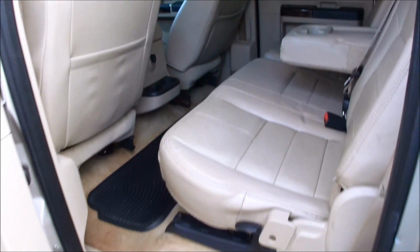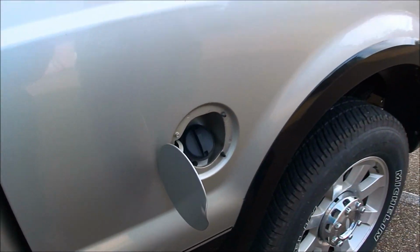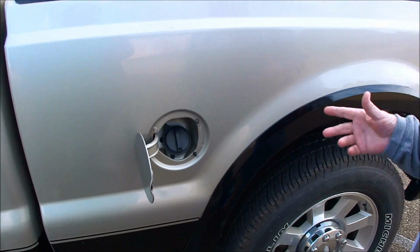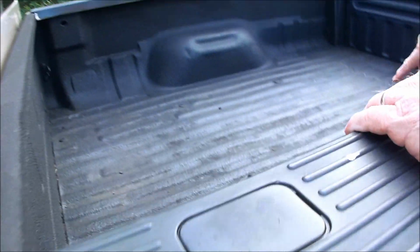Sliding rear window, privacy glass throughout. Headliner's not sagging, got your extra power outlet. Now, carpet's a little dirty. That's about all I can nitpick on it, but it's not got holes or wear spots. The other thing about this truck, folks, is I can't find any paint work on it. You can look here, Mr. Ford did that. See back here these decals? Well, look at this bed line, and then see the Rhino liner in it.